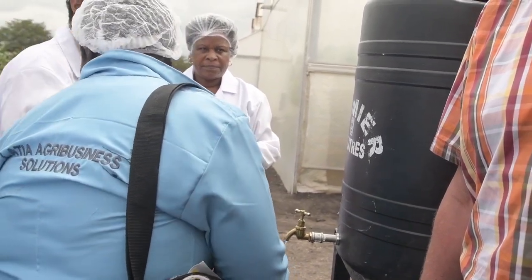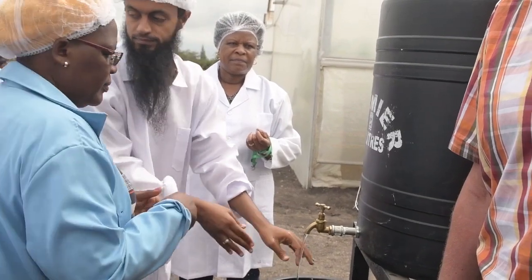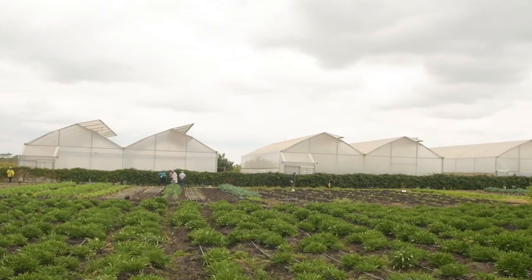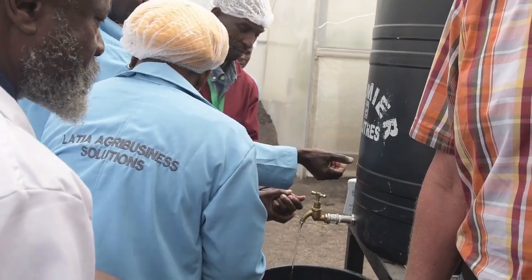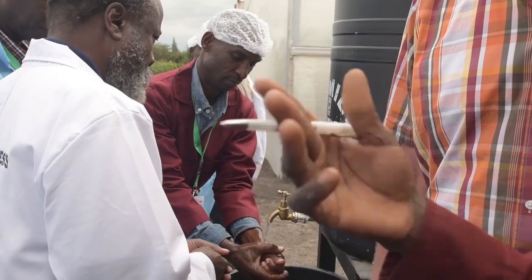Okay, good morning. I'm Joshua, working with Delphy. I'm in charge of greenhouse A. We have three types of greenhouses. This is the first one, the second one is there, and the other one is down there. Now, before we get in, I just want us to go through.